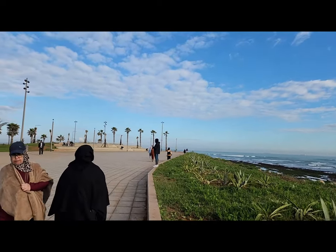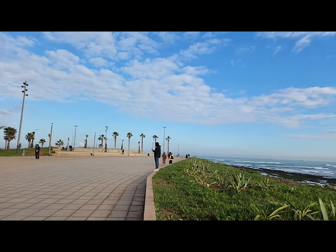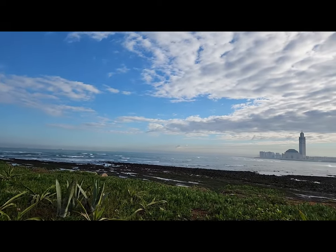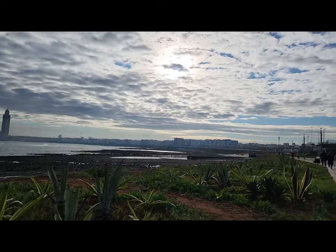It is also interesting to note that this was built directly on the Atlantic Ocean on reclaimed land, which was done with intention by the architect because of the verse of the Quran, which is the Muslim's Bible. It stated that the throne of Allah was built on water.